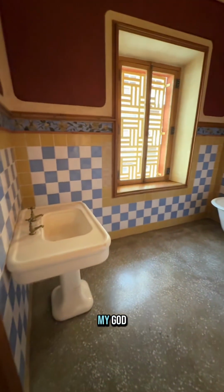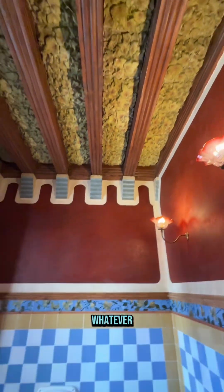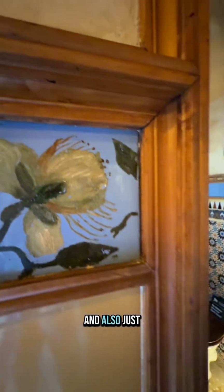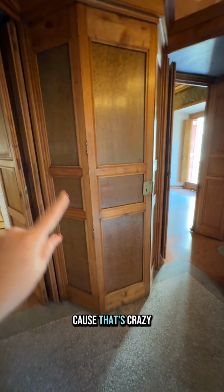Here is the bathroom. Oh my God. Oh, I love this so much. These are like ivy. I know it looks a little like mashed potatoes, but you know, whatever. This is awesome. Look at this huge vintage sink. I'm gonna guess this is probably the son's room or another kid's room, just based on the size. Look at the tile in here. Don't touch, it says. Wow. And also, just so you can see, all of the tiles in this room are hand painted. And of course, here's your closet. I don't want to hear any of you guys bitch about small closets because that's crazy.